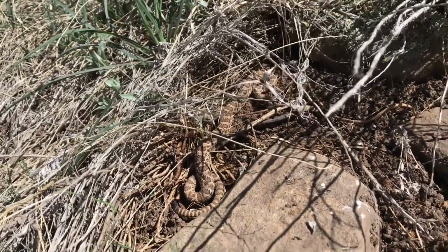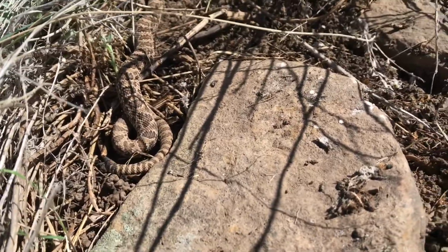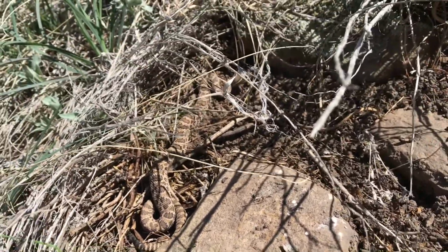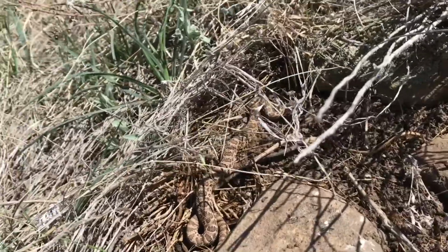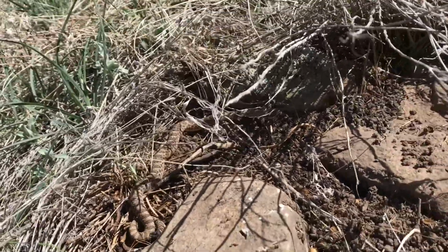First rattlesnake of the year for me right here. See, you can kind of see at the very end it has just one little bead. But good reminder for me to keep my eye out while I'm out here. Don't want to step on any of those.